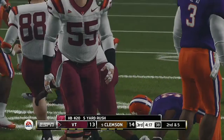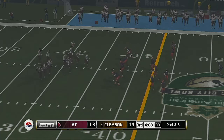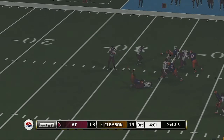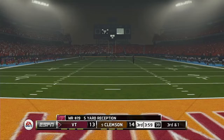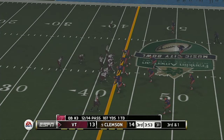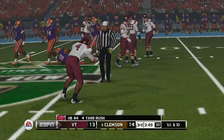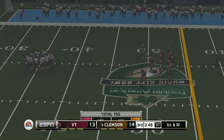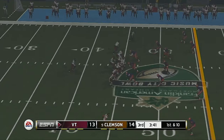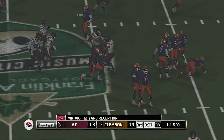Brought down after a nice run up the middle. That brings them second and five. Ball on their own 37. Out of bounds at the 42. Pretty carefully, going with the run in a short yardage situation, and it paid off. From their own 45-yard line, first down. Going to go across the middle, caught, and down he goes, around the 43-yard line.